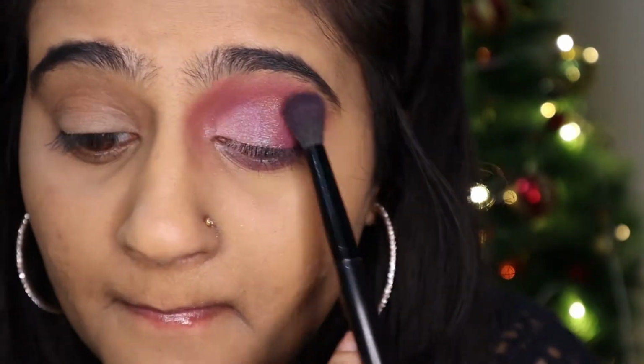And that is what I like to do on the top part. On the bottom part, I do take my purple shade again. With the same brush, I'm not changing any brushes. So what I'm going to do is take the same shade. I'm going to take a little bit of a transition shade as well.